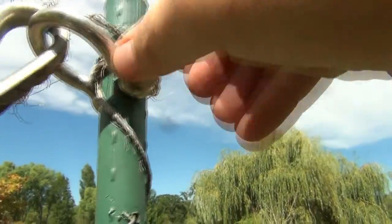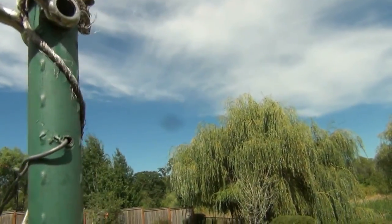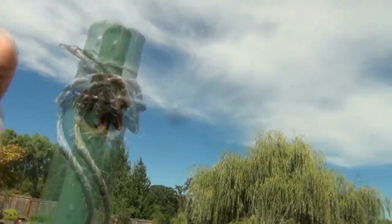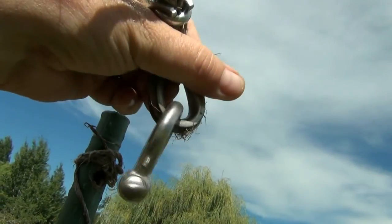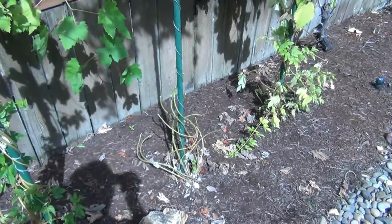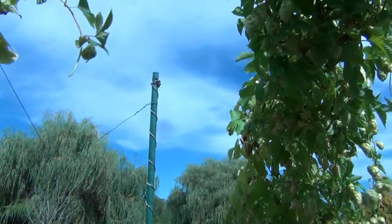I basically just unscrew this, pull it out, and pull that off. And I'll just put this onto my boat anchor and tighten the line, and it's stored for the winter. So I've got my hops cut down to a couple feet and my line cleaned up.